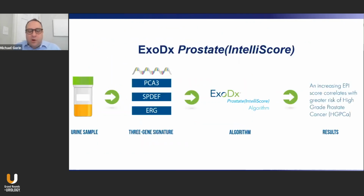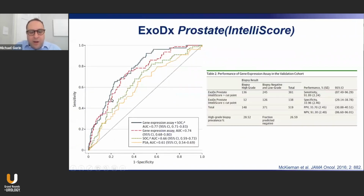I don't have time in this talk to go through the details of each of these tests, but I'll use the ExoDx test to illustrate what could be accomplished using these tests. The ExoDx test queries urinary exosomes for 3 genes, PCA3, SPDEF, and ERG. Compared to basic clinical parameters such as PSA and digital rectal exam testing and race, etc., the ExoDx test increases the area under the curve for this test to roughly 0.77.